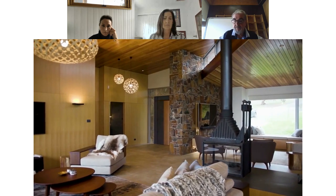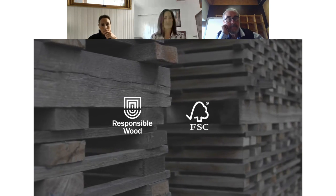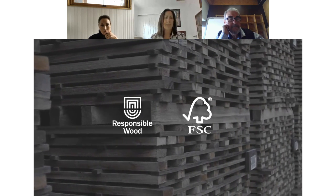So I'm Andrew Morgan. I'm the Managing Director of SFM Environmental Solutions, and SFM is a forest management company who holds dual certification in PEFC and FSC. There's two broad international types of certification operating in Australia, PEFC and FSC. Now under PEFC we have another layer which is the Australian standard, which is called responsible wood. So in effect we have responsible wood and FSC available in the Australian market.